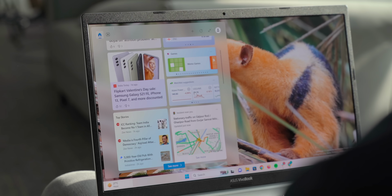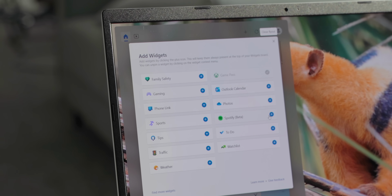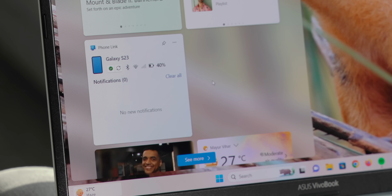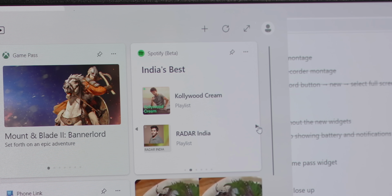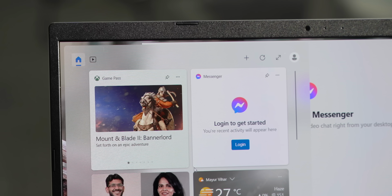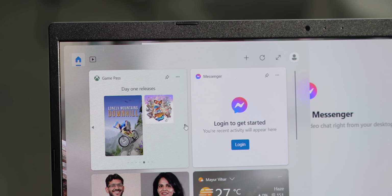So the widgets panel in Windows is not something I've used a lot in the past, but it is actually becoming useful. First of all, the widget panel now works even when you don't sign in, which is great. Second, there are a couple of useful new widgets. You can now add a phone link widget here, which shows you the phone's battery percentage along with the latest notifications. There's also a new Spotify widget, which shows you a playlist. Yeah, it's actually useful. There's also a new Messenger widget as well as a new Game Pass widget, and I think these third-party widgets do make this whole panel way more useful.